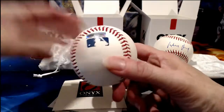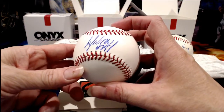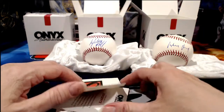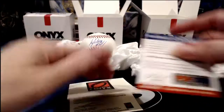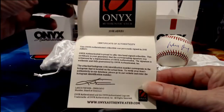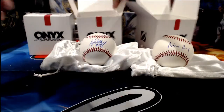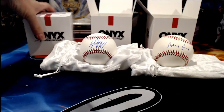PSA DNA authentication, a second Onyx authentication, and your guess is as good as mine. I don't know who that is at all, but it's kind of a cool looking signature. Our Onyx card that matches it, our PSA DNA card that matches it, and it is Jose Abreu. So that would be the White Sox. So we have a San Francisco Giant and a White Sox so far.